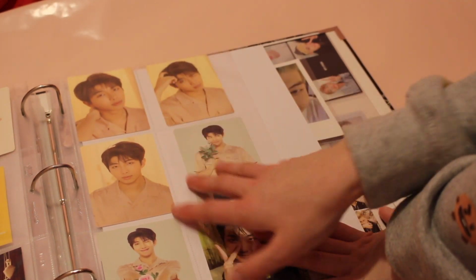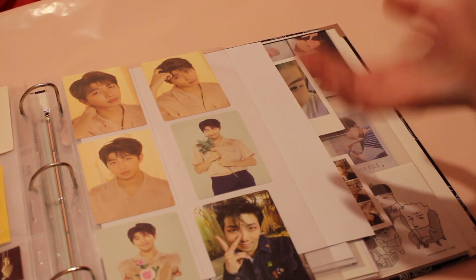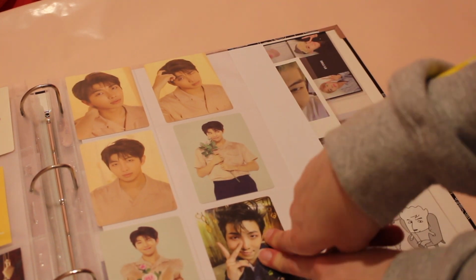So obviously I have the Love Yourself tour cards. I am at the same point with my Jungkook as I am with my RM collection. I don't know what it is. It's really hard to get someone to trade for these cards. And then I also have the Army Bomb version 3 of him.